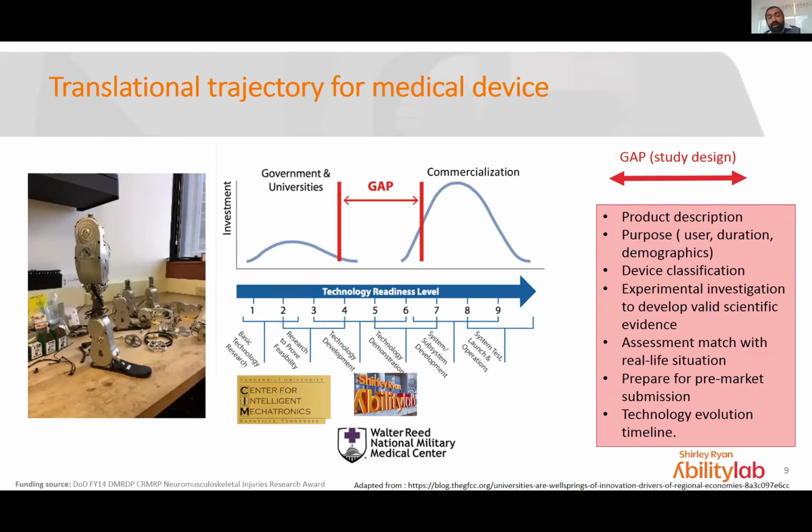Before we designed the study, we looked at this. You can see the picture of the prosthetic device on the left side. Many of these devices come from universities and labs, where it's probably a PhD student's project, and it comes at a very research prototype stage. From the phase where it's a research prototype to where it goes to commercialization, there's a gap, and this is where we fill in. We take these research prototypes, give them to patients, get feedback, give that feedback to the designer to improve the design, and then we put them through a clinical trial and bring them to the point where they could get FDA approval. So that's in a nutshell what we do.